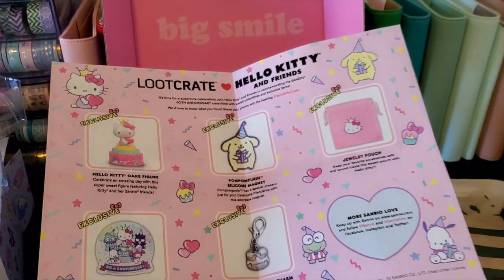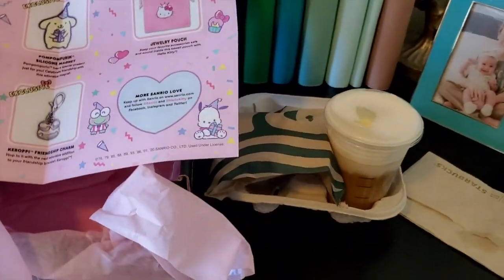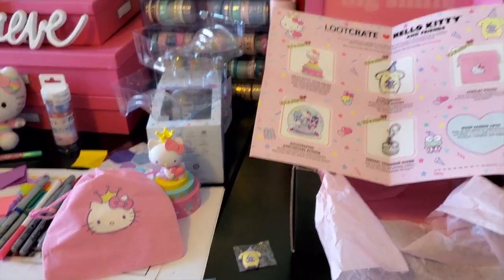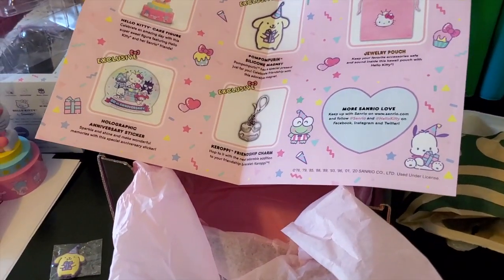Yay, a little extra treat for some afternoon fuel. I've got my coffee and some pound cake, and I've got my new Hello Kitty goodies. So I'm going to turn back around and keep working a little bit on my notes for Act 1 of Fate's Surrender.